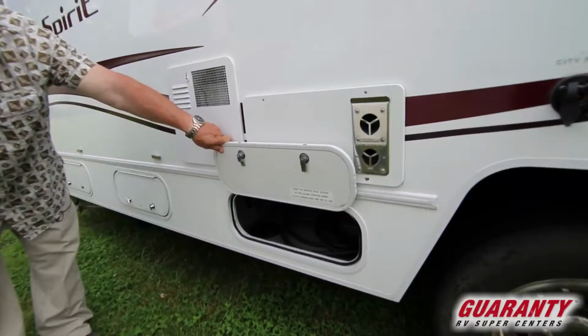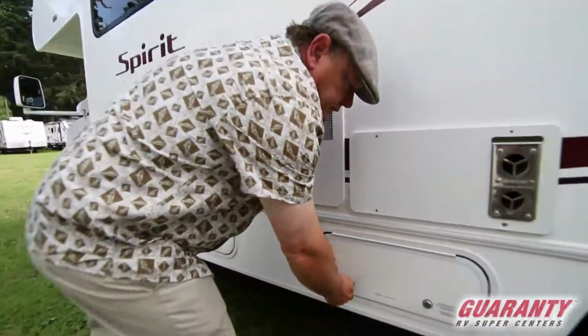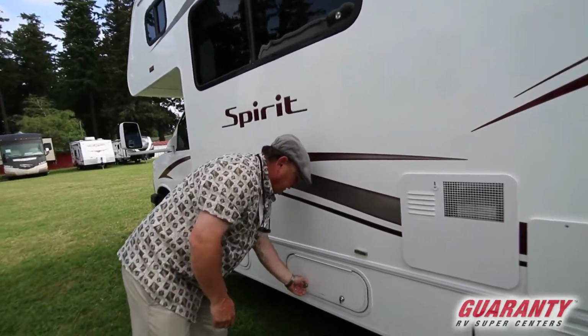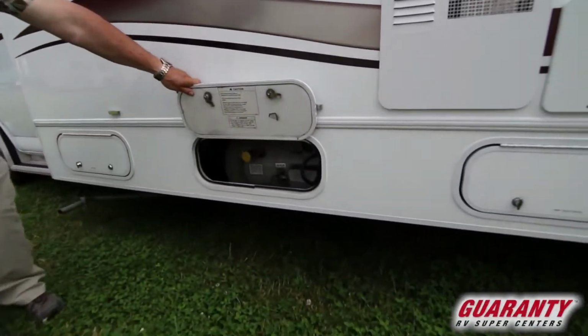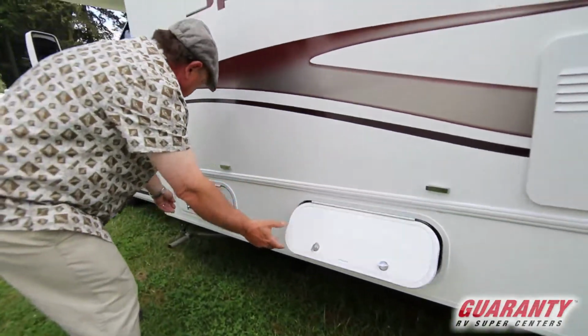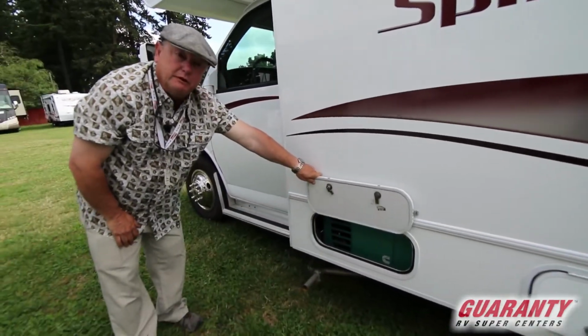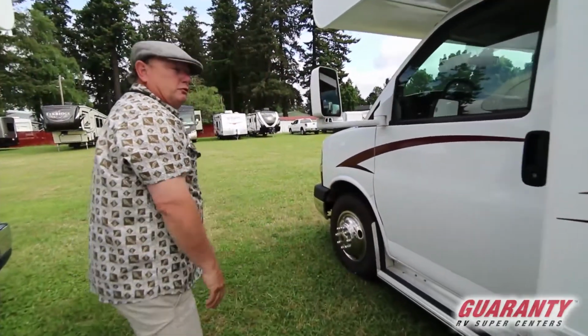There's our electrical hookup. It's a 30-amp coach. Of course, it's built with that legendary Winnebago build, and nice and safe, with an extra steel cage. Our propane tank. Our generator is mounted all the way up front, as far away from the bedroom as you can possibly get. It's going to make it nice and quiet to run it at night.